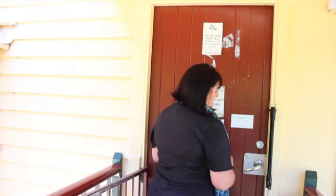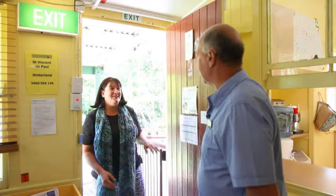Pomona Community House was formed 17 years ago to provide a facility for the community to use for different activities and so on. Pomona's population has grown quite drastically, and between the 2001-2006 census, the population grew by 150%. So it's a huge influx of people. All of those people coming into town needed facilities and activities and so on.